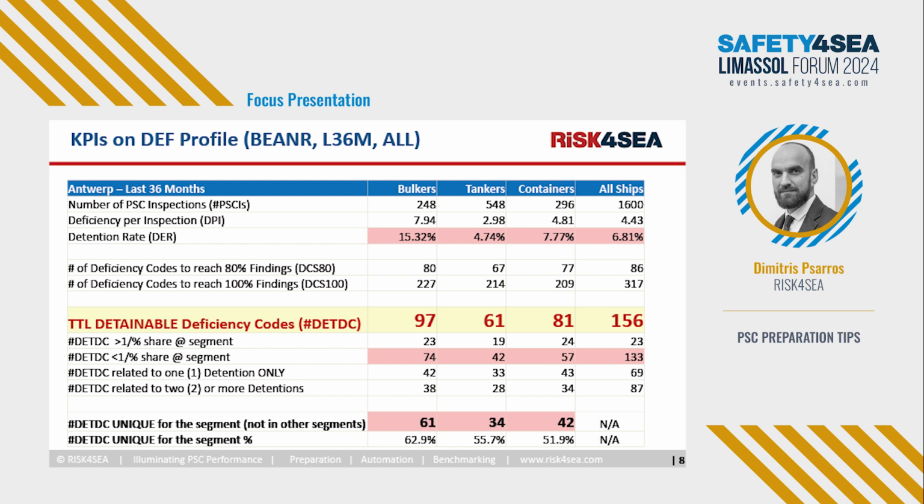Now, detainable deficiencies that have less than 1% share in the port: 74 detainable deficiencies for bulkers. We are talking about deficiency codes that appeared once in the past in the port. So you can find such info on the detailed deficiency profile. 42 for tankers, 57 for container ships, and 133 for all ships. And the unique detainable items are 61 for bulkers, 34 for tankers, and 42 for container ships.